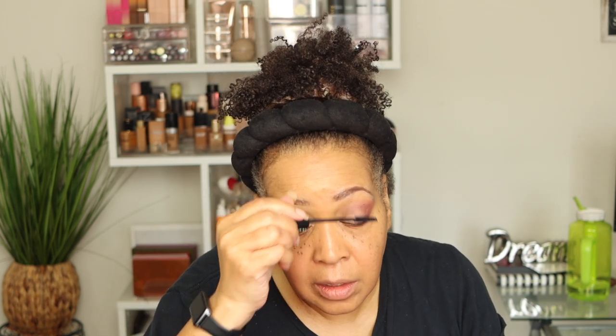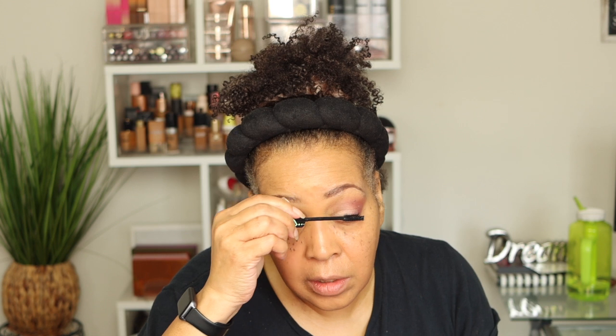I believe it helps to do this. I love to do this first. Love to use my lash curler. Now I apply. Sometimes I forget because I'm so excited about showing you this.